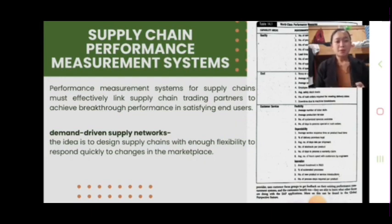So performance measurement systems for supply chains must effectively link supply chain trading partners to achieve breakthrough performance in satisfying end users. At the local or inter-firm level, performance measures similar to the ones presented in Table 14.1 are required, as you can see in the PPT. In a collaborative supply chain setting, these measures must overlay the entire supply chain to assure that firms are all contributing to the supply chain strategy and the satisfaction of end customers.